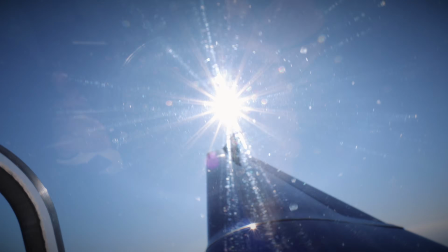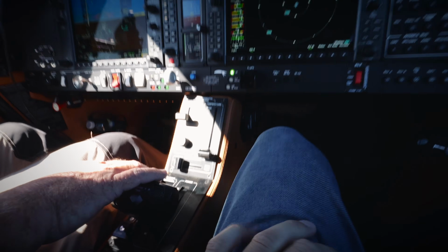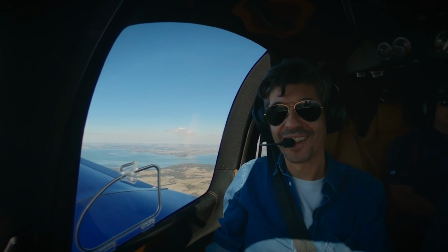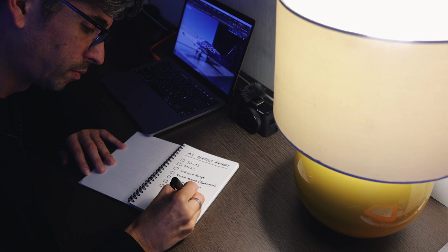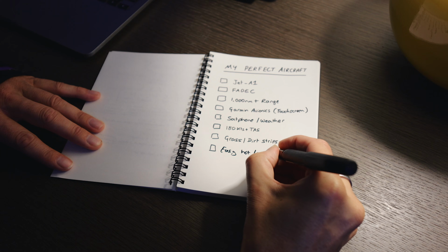Today I'm going to put it through its paces, test how it handles, and see what sets it apart from other aircraft by taking it for a flight over Melbourne. There's been a lot of hype about this aircraft that ticks almost every box on my wish list for the perfect aircraft. Yes, I do have an actual list in my notebook at home, doesn't everyone?